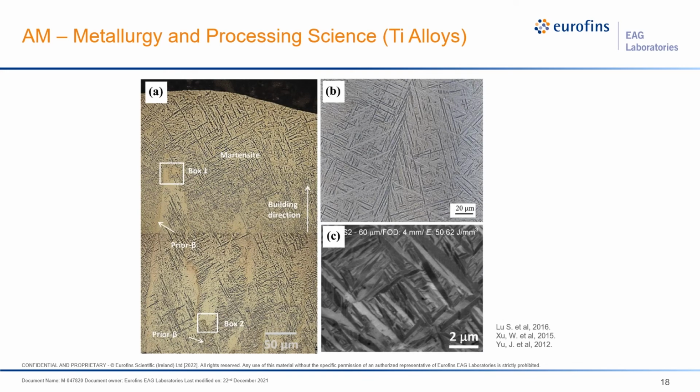So now we can look at some faster cooling rates where we do see that martensitic structure. In image A, using powder bed fusion electron beam melting, this optical image shows top layers of orthogonally oriented martensitic needles. The lower layers here show a mixture of these martensitic needles and this featureless region of beta phase. In image B, using direct energy deposition, the microstructure shows alpha prime martensite. Here you can see the lathy martensite. In image C, using powder bed fusion selective laser melting, we see this acicular alpha prime martensite.